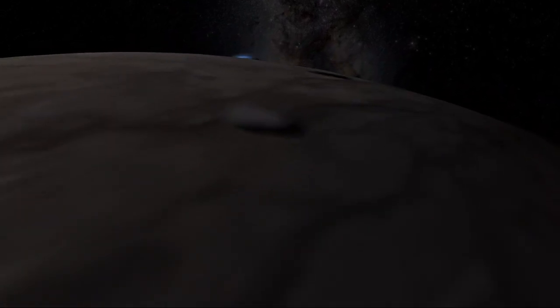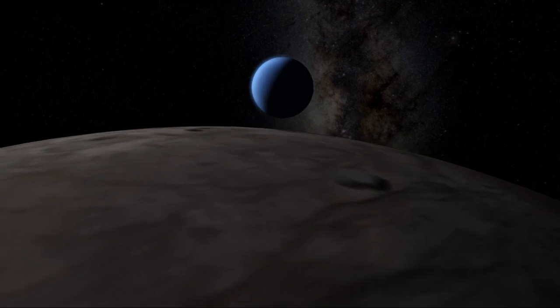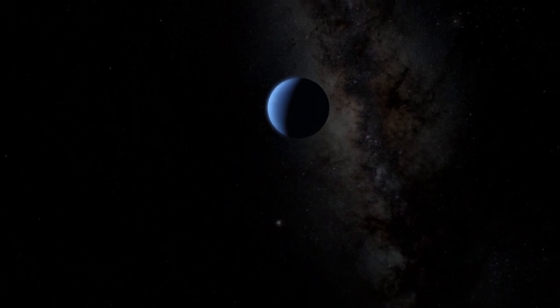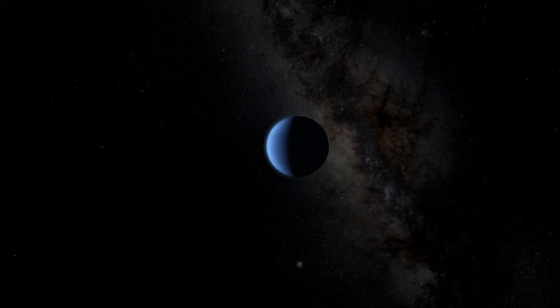The moon is geologically active, but instead of molten rock, those volcanoes are pumping up water and ammonia from an ocean under its crust. Because of its unusual orbit, Triton is believed to be a former Kuiper belt object, like Pluto, captured by Neptune's gravity.